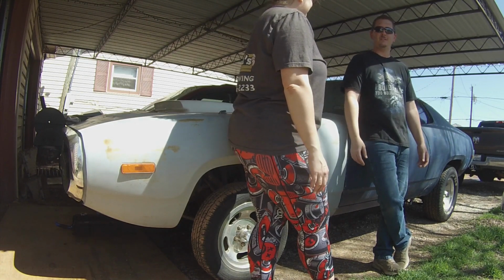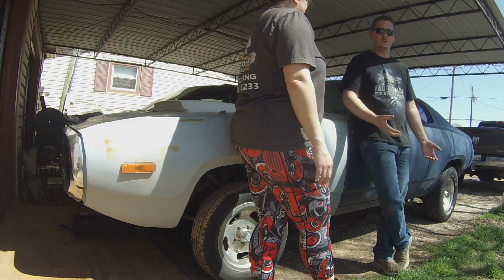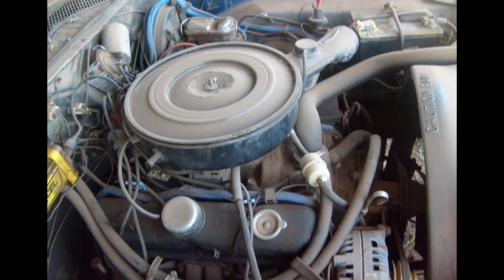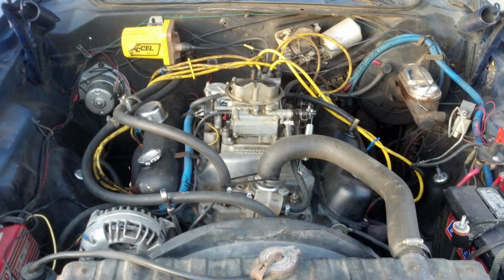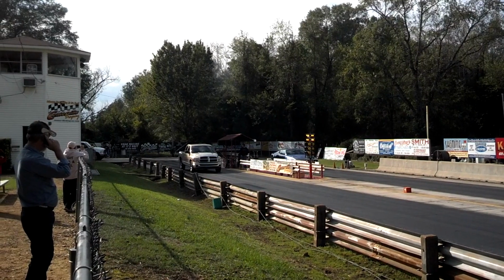But let's fast forward the clock 10 years. 2011, I got back from Korea and he gifted the thing to me. It had a 318, a lousy Quadrajet. It didn't run very good. It had an old Mallory high-fire ignition. Like 4 of the spark plugs didn't have a gap. It ran like poop. But I had a lot of spare parts laying around. I had a spare carburetor, MSD ignition, another intake. I did some changes to it. Got it to run pretty decent.